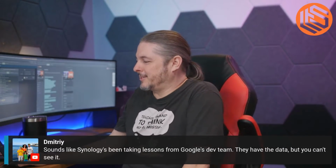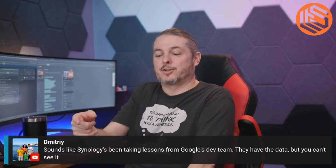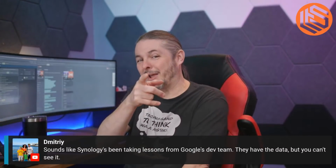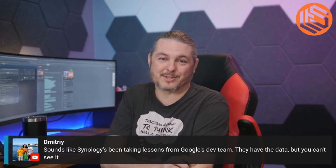Synology has been taking lessons from Google's dev team. They have the data, but you can't see it. Well, you can't see it in the Synology, but you get it on your phone, which is the place I really want it. I just can't sort by it. Well, there's a hacky way I found that I didn't do a video on because it's stupid. I found a hacky way to sort on it.